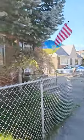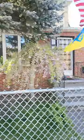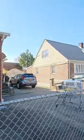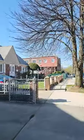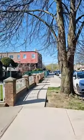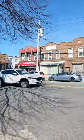Look at this gorgeous tree right here. Look at this gorgeous cherry blossom in this yard right here. Beautiful. I'm not sure what the second flag is, but yeah. Very clean sidewalks. And then some of the old buildings over here on this side. You see?